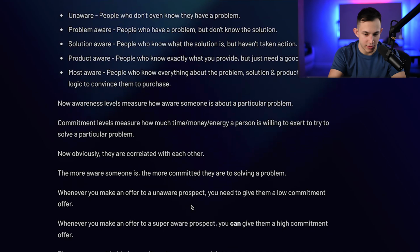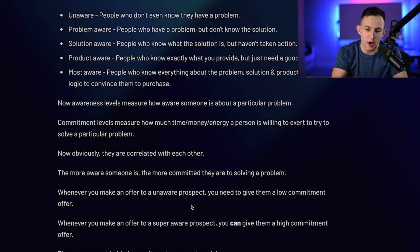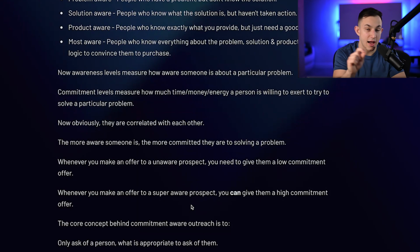Now, obviously, they're correlated with each other. The more aware someone is about a problem, the more committed they are to solving it. Whenever you make an offer to an unaware prospect, you need to give them a low commitment offer. Whenever you make an offer to a super aware prospect, you can give them a high commitment offer. Now, mind you, "can" is bolded for a reason. You don't have to do it.